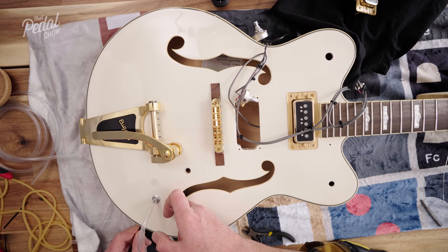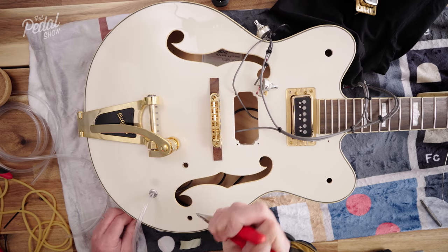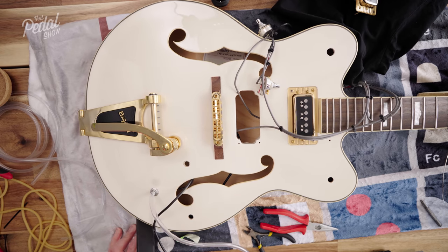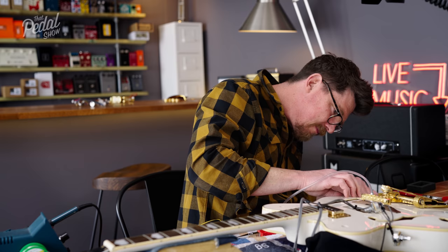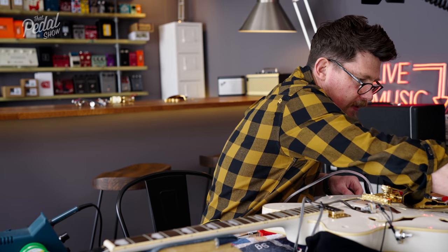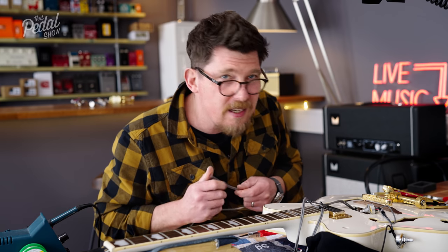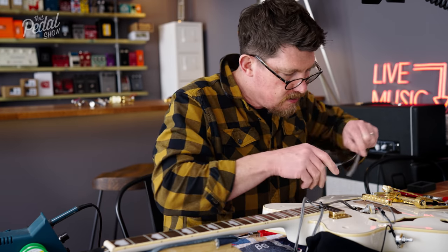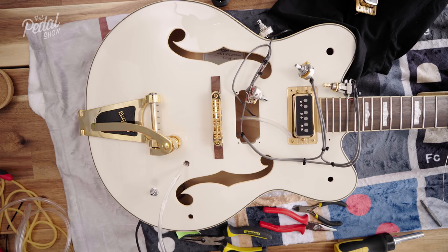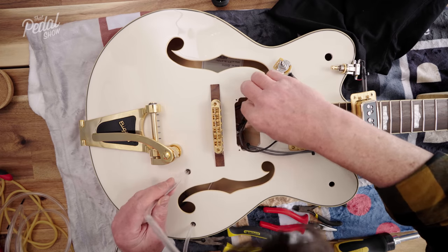I don't believe it. I've got to ream the jack socket out as well. I thought I did check the jack socket. Aggravating. Okay. Now we're in the game. So now the bridge and neck volume pots. I have to say, the tubing is a winner.